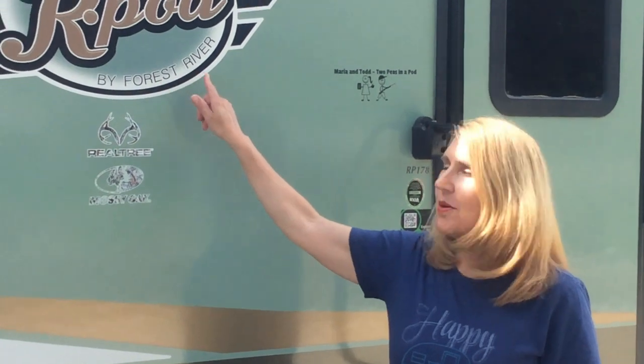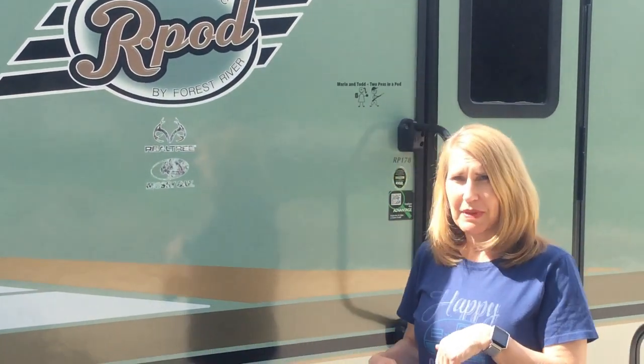So today I'm showing you our camper. This is our camper called an R-Pod. You can see it says R-Pod on the side. And I'm going to let you take a closer look. And then I'm going to read a story to you from inside the camper. So come on along with me.